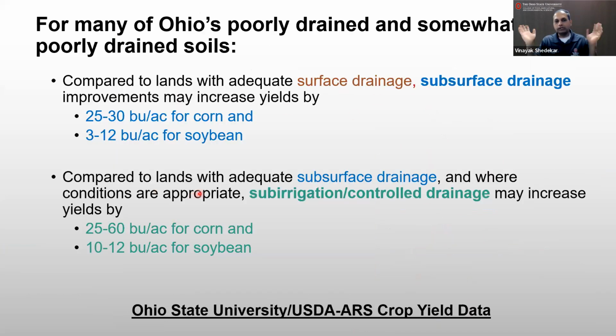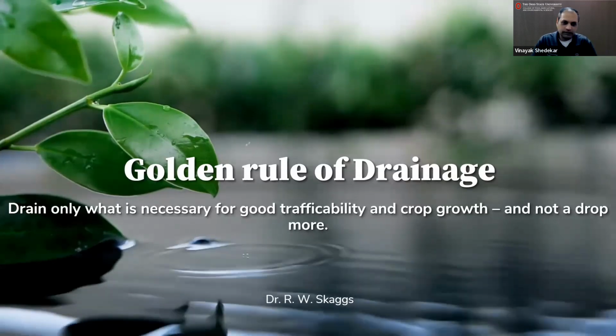So here is kind of putting it all together, the last several decades of drainage research in your perspective. A long time ago, we established the fact that subsurface drainage does provide benefit to crop yield. But then adding the irrigation component or a controlled drainage component also helps further enhance those yields, and it takes a little bit of management at that point. So just keep these thoughts in mind.